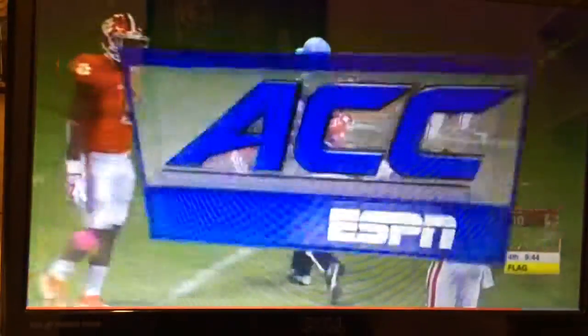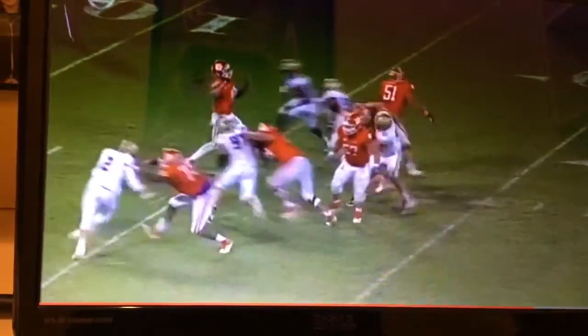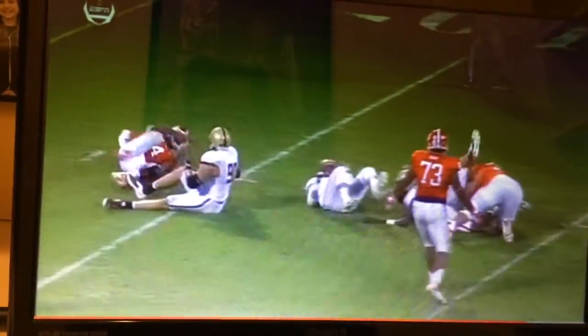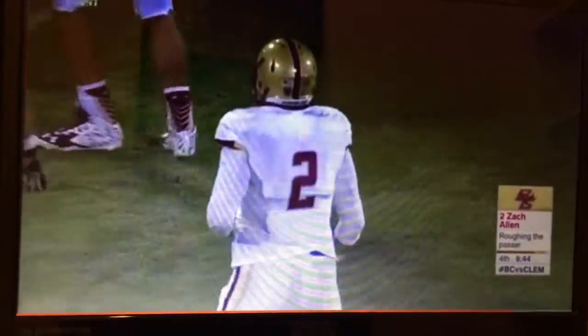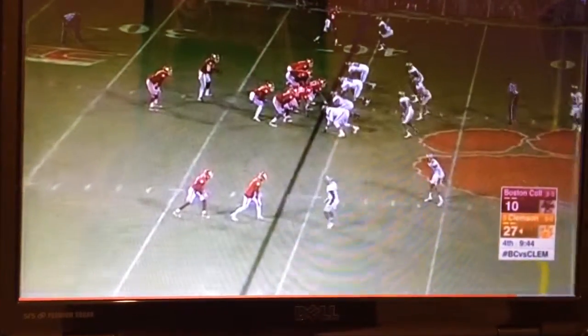Yeah, penalties tonight really hurt this BC defense. You get the pressure. You've got enough guys there. Oh, it was that last one, number 2, as he came off there. You could tell that was where they called it, Zach Allen for Boston College. After he's already going down, he put that last little oomph and push in there, and that's what the officials saw and called roughing the passer.